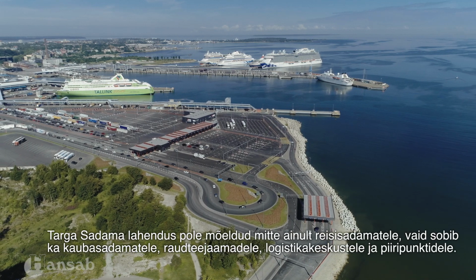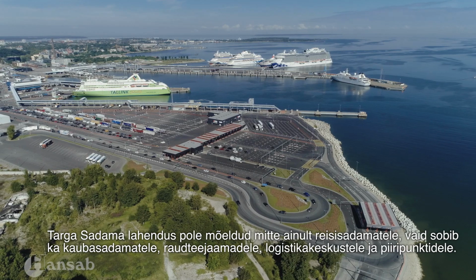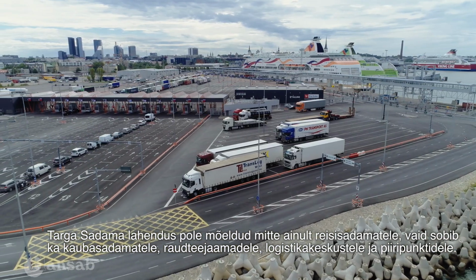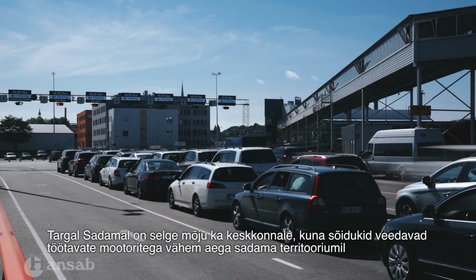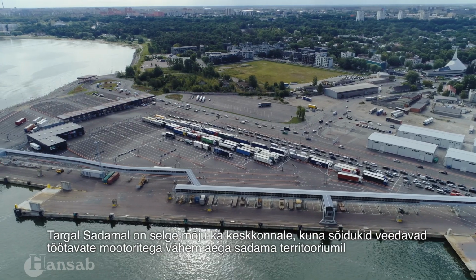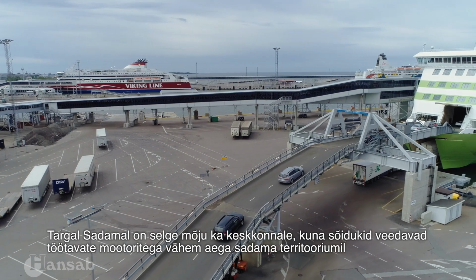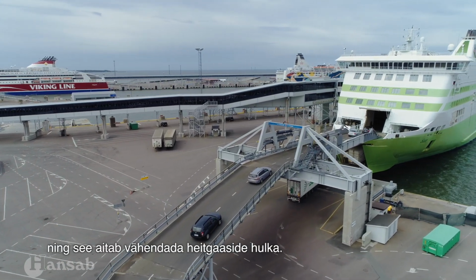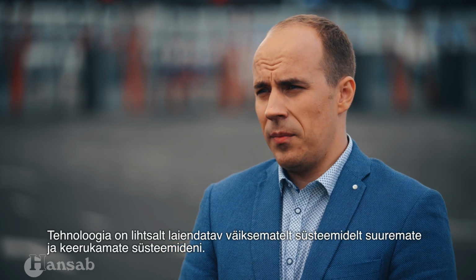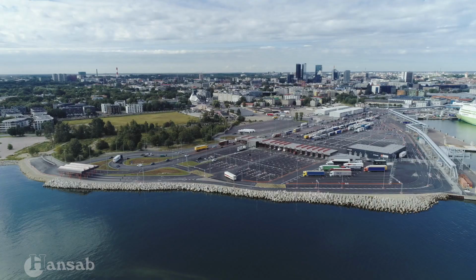The Smart Port system is not only meant for the passenger ports, it is suitable also for cargo ports, for railway stations, large logistic hubs, and border stations. The Smart Port system has a clear environmental impact due to the vehicles spending less time on the port premises with their engines turned on. Therefore, it also helps to reduce the emissions. The technology is easily scalable from small to large and sophisticated systems.